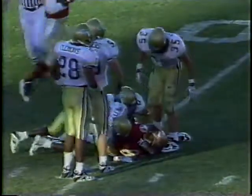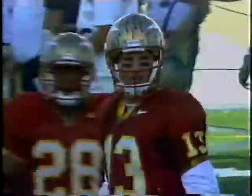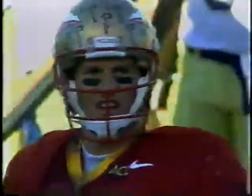Second down. Kanell complete to midfield, and a first down, Florida State. See, they run from that I formation, tight end, 2 wideouts. Then they come with a play action pass. Those linebackers eat up that play action pass. Puts Pearsall right down the hole.